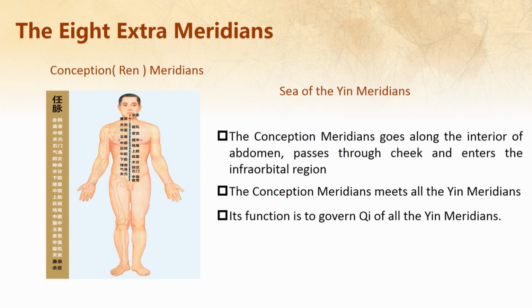The Conception meridian. The Conception vessel goes along the interior of the abdomen, passes through the trachea and enters the infraorbital regions. The Conception vessel meets all the yin meridians. That is called the sea of the yin meridians. Its function is to receive and bear qi of the yin meridians.